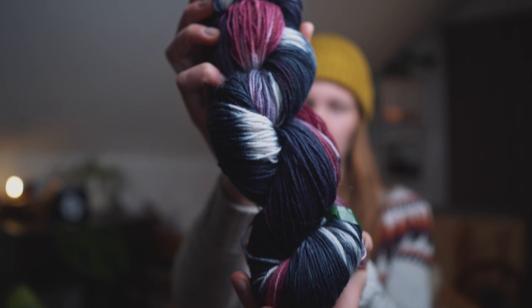Well, from there I got two colors. I got a dark blue and a dark red. And this was the first skein I dyed with it. This is what it looks like. Yeah, so I'm sure there's a lot of people who know a lot more about dyeing yarn than I do. But this is what I did.